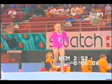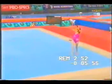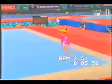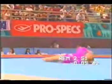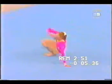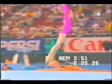Very difficult combination on her first line. This will be so important. Whip, two and a half, punch front, makes it around. Triple twist, a little bit off the side. She's still on her feet, that's important. Beautiful interpretation of the music.